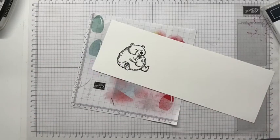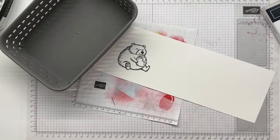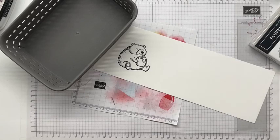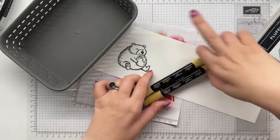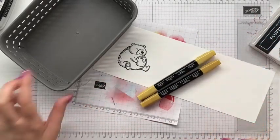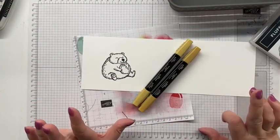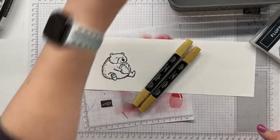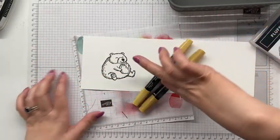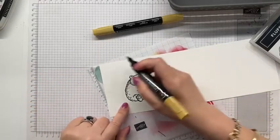Now I will need a basket to corral my pens or my markers, and I think, Bev, was it you that said, or it might have been my downline Helen, that said possibly using wild wheat to make him yellow may actually work really, really well. So I'm going to do a bit of a test just off to the side here to see, because I don't think I've used my wild wheat markers before.